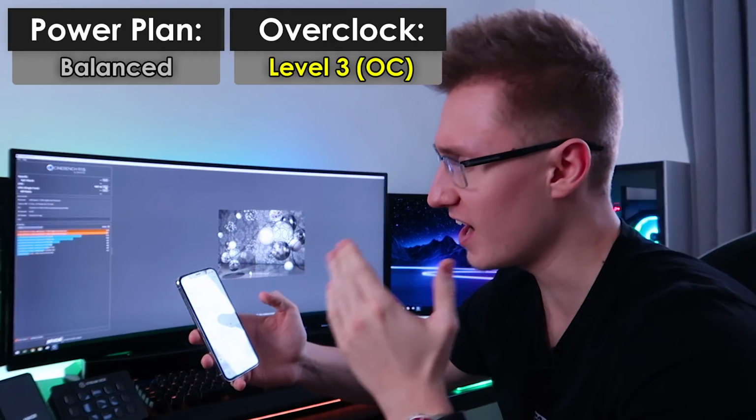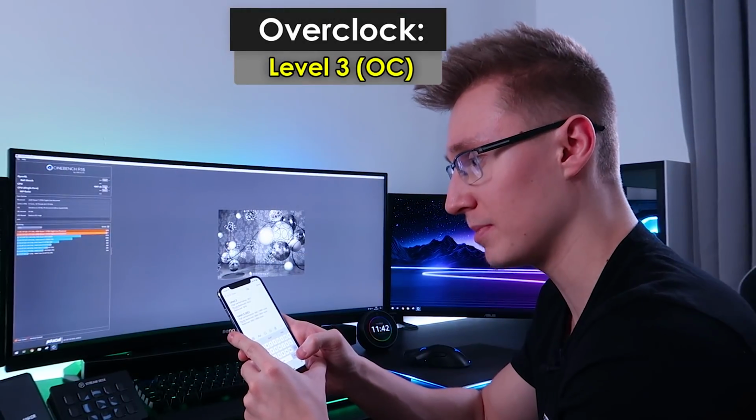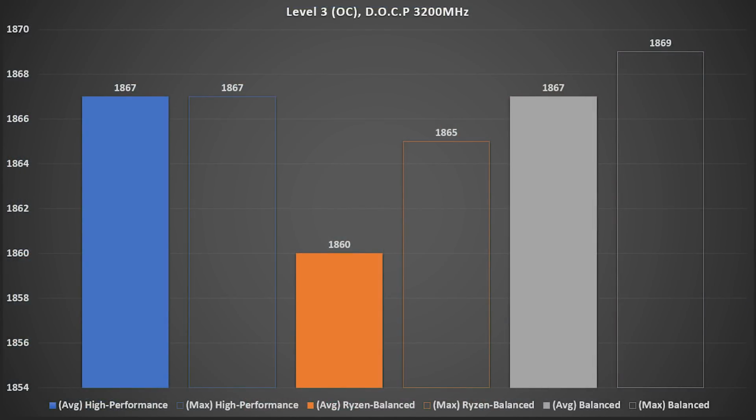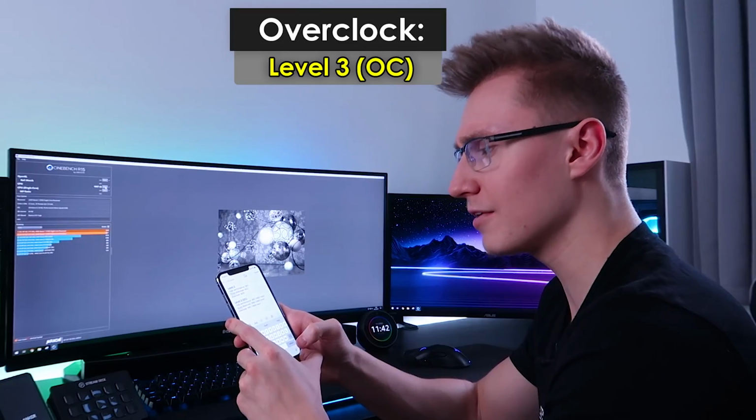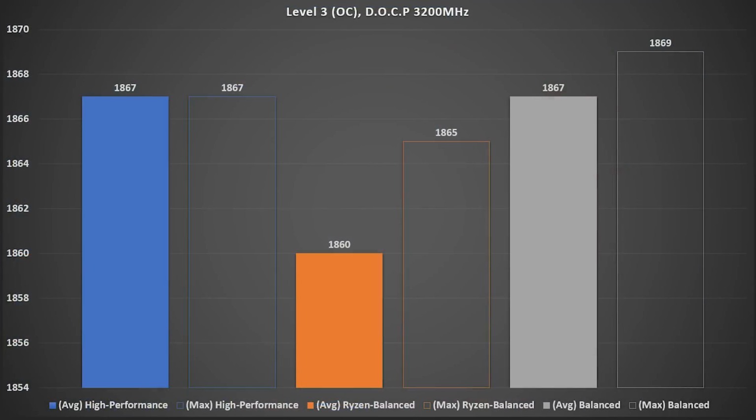Alright, so the results so far have been pretty interesting. For the level 3 overclock on the high performance power plan, we got an average score of 1867, with the highest score being 1867. For the Ryzen Balanced power plan, we got an average score of 1860 and a maximum score of 1865. And then out of nowhere, the normal balanced, aka recommended power profile got an average score of 1867 as well, matching high performance mode, but got a higher maximum score of 1869.